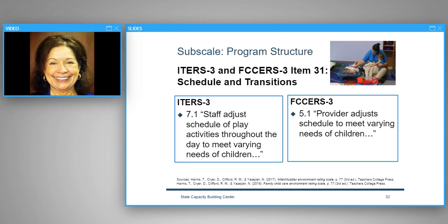In the program structure subscale, item 31, schedule and routines, ITERS Indicator 7.1 and FCCERS Indicator 5.1 require that staff and providers adjust the schedule to meet children's needs. Examples of this indicator that support individual needs might include allowing infants to sleep when they're tired rather than on a fixed schedule, changing infants' diapers as needed rather than on a fixed schedule, and feeding infants when they are hungry. As caregivers follow children's lead, they might allow toddlers to stay with materials and activities as long as they'd like. Some children bounce around to different things more often, and others stay with familiar things longer.